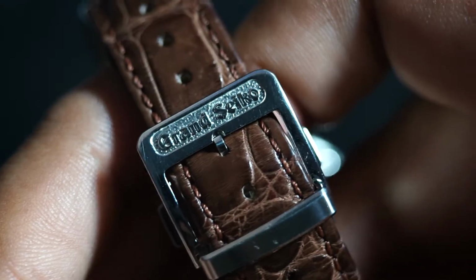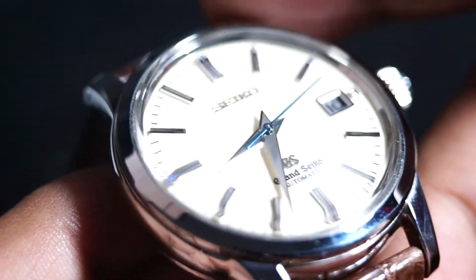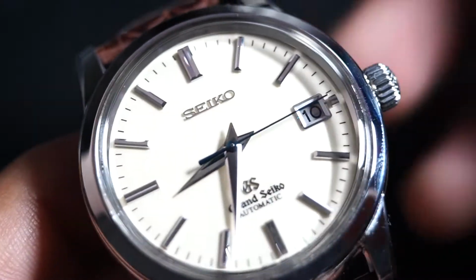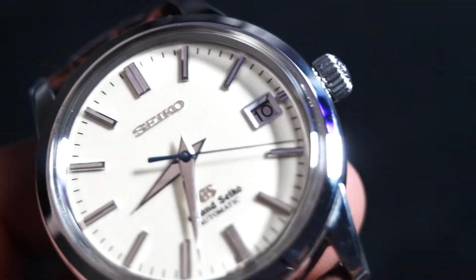The strap itself is very nice. It's different to the SBGM221, as that was more reddish. However, this is a bit more brown. And the buckle clasp system is very secure and of high quality, and feels safe to use. That's what I want from this kind of watch. So the whole package here is excellent, and these can be had for very cheap prices as well. So if you are in the market for a dress watch, and you love an ivory dial, this could be the one to look for.